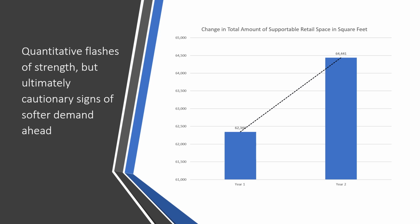This is an additional 344,000 square feet and 441,000 square feet of space supported by sales for the years 2020 and 2021 respectively. This data indicates the purchasing power of both the metro area residents and the employees working in the area.